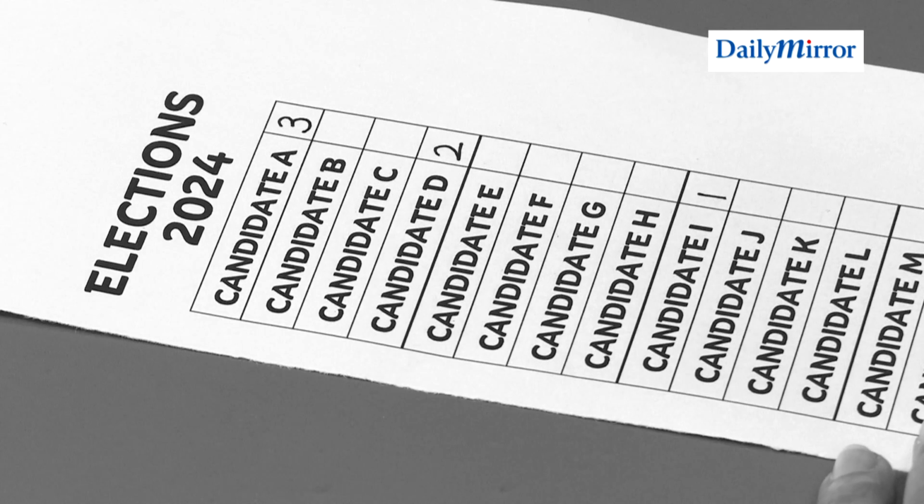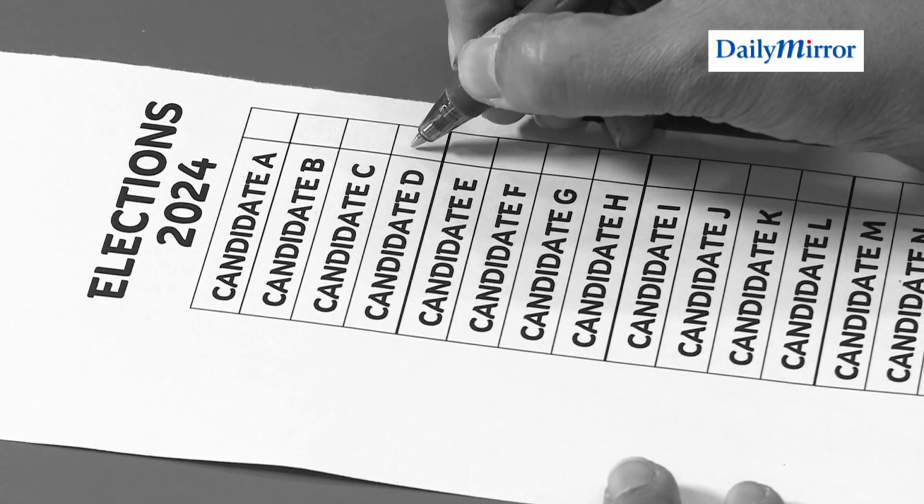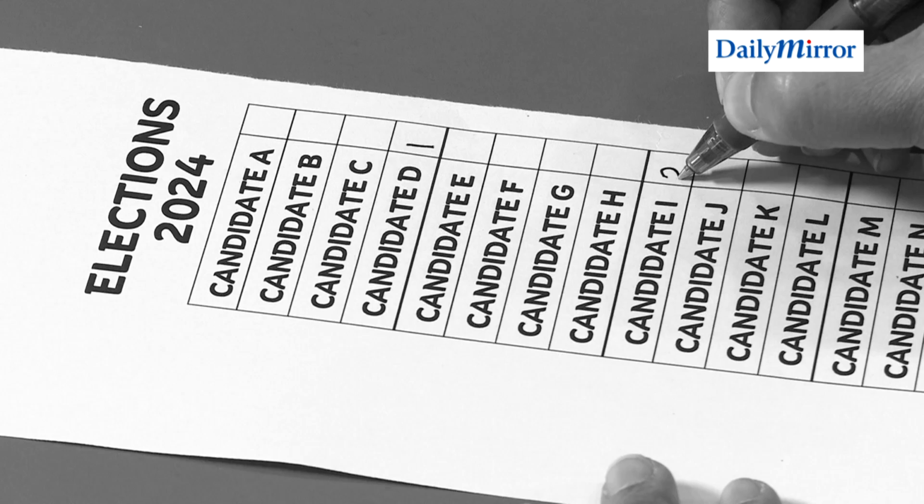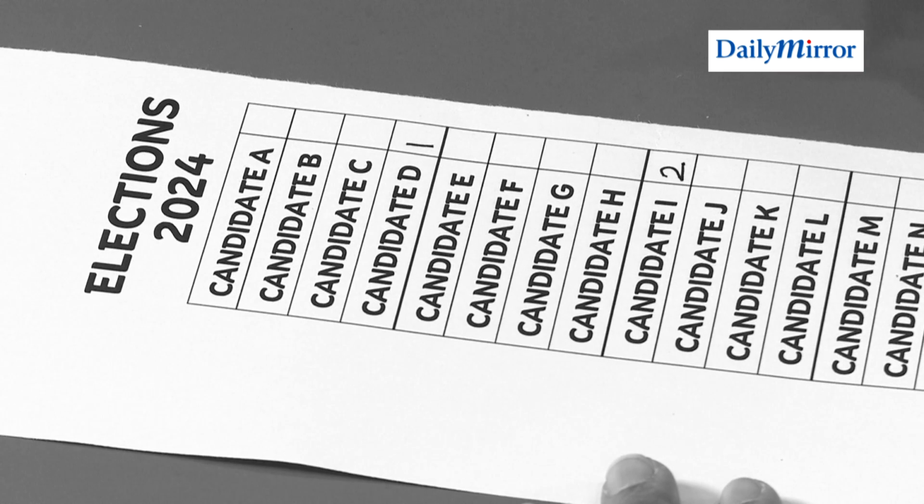That means you get to mark for 3 candidates: the main candidate where you will be marking 1, your second preference where you will be marking 2, and your third preference where you will be marking number 3. Then we have option number 2, which is that you mark number 1 for your main candidate, and you might only have 1 preference and not 2. So for your second preference, you mark number 2. You don't have to mark number 3 if you don't want to. That is option number 2.